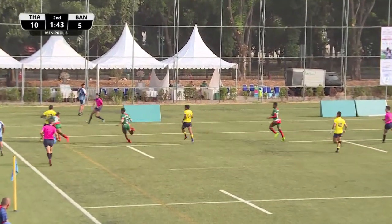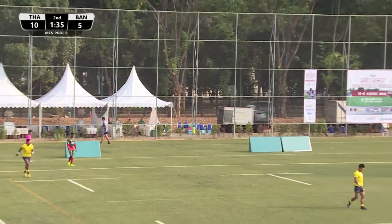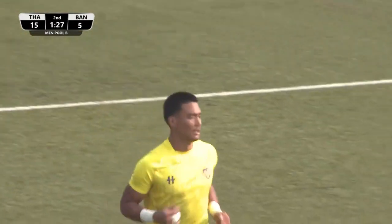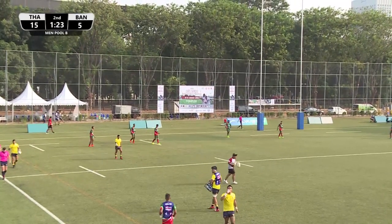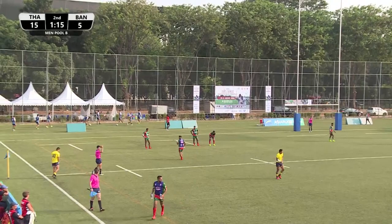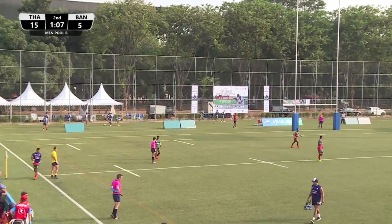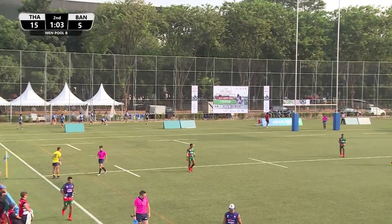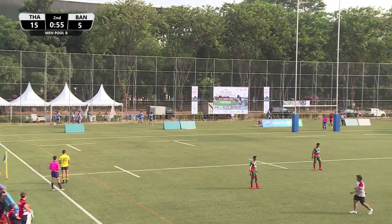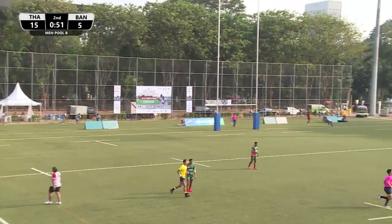It's number 12 for Thailand. It's Wuttipong. Wuttipong over in the corner. Try to Thailand, number 12, Wuttipong. That brings the score now to Thailand 15, Bangladesh 5, with a kick to come. Time off. Time back on. That conversion is not successful. The score remains Thailand 15, Bangladesh 5.